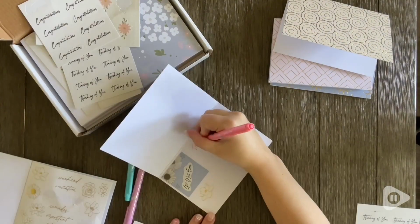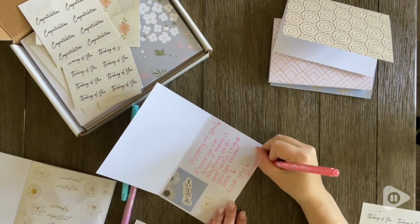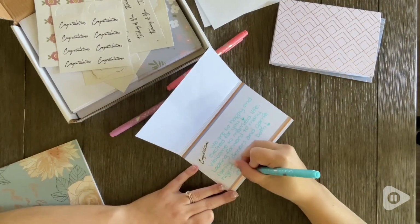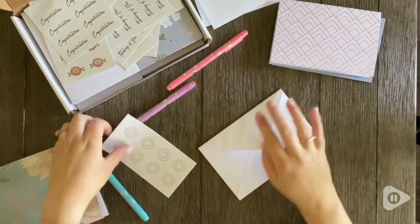I have really been enjoying using these as thank yous for friends. Because they are blank, I can write whatever I want in them. I also have a wedding shower coming up and anniversaries for many family members, so these are going to last me a really long time.